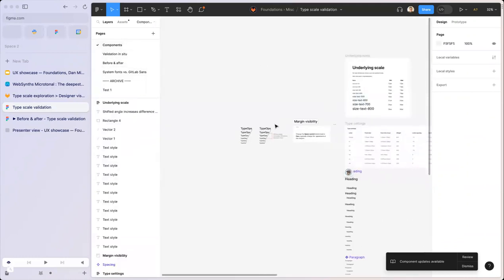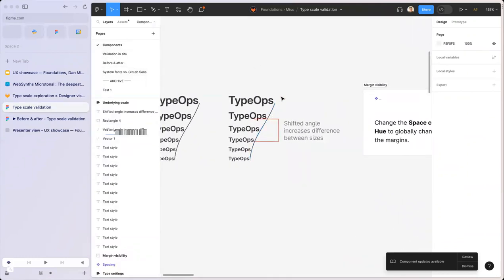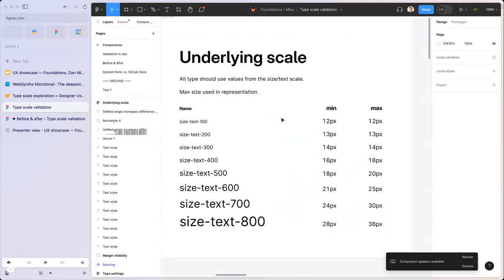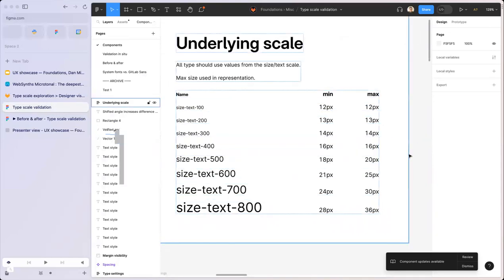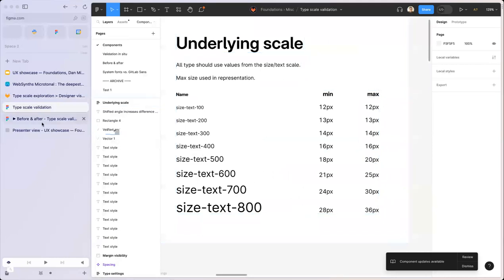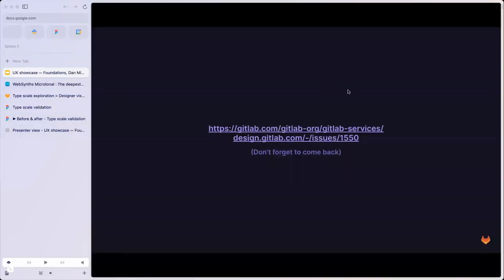to do before. Rather than a straight line as the size is increased, you can see this wonky line where this shift angle is where we've had to increase the contrast. And you can see it here with the max and min values depending on the screen size. But with the feedback and this underlying scale, we had enough confidence that we could implement it in GitLab and it prepares us well for tokens work coming soon.